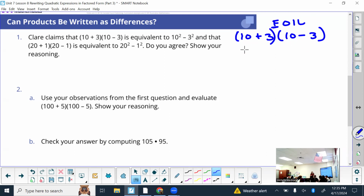It is 100. I am going to write it as 10 squared though, just because we're trying to prove that this is equivalent. So I'm going to write it as 10 squared, even though it is 100. Multiply your outer term. What's 10 times negative 3? Inner terms, 3 times 10, 30. Positive 30, so put plus 30. And your last term in each parentheses, 3 times negative 3. It is negative 9.